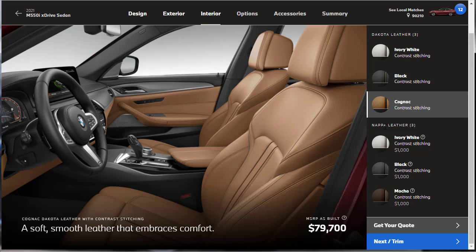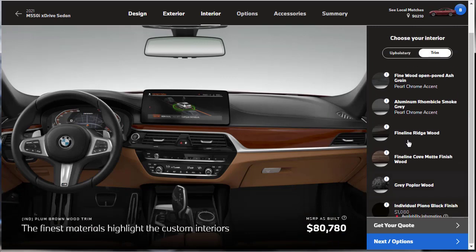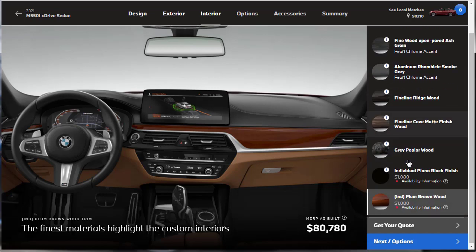I just wish that we could get it in the Napa leather, but we can't. But it's still not going to change my mind. We're still going to go with the cognac. I just really wish it would be in the Napa. I have to say that all of these interior trim colors are all ugly. All of them. The fine wood, the fine line wood, the gray poplar.